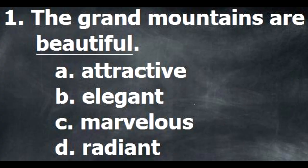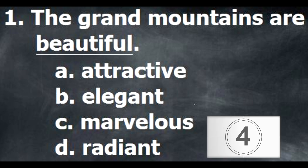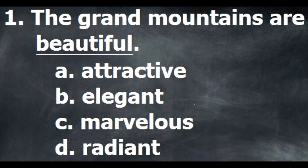1. The Grand Mountains are beautiful. Which of the following is synonym of the word beautiful? A. Attractive. B. Elegant. C. Marvelous. D. Radiant. If your answer is A. Attractive, then you are correct.